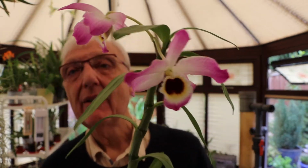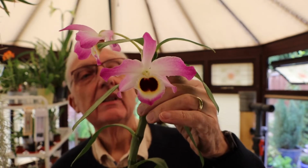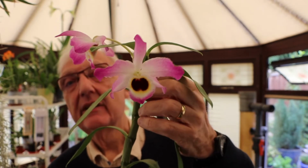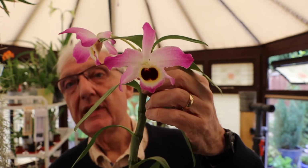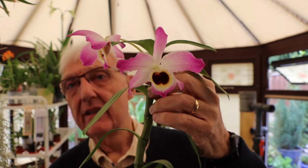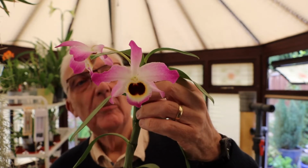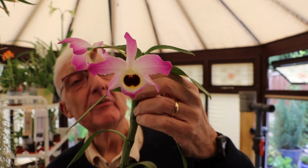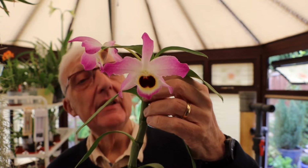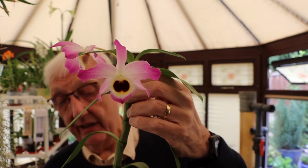A somewhat out of season nobile type dendrobium. This is Lady Colman. It was registered about 1906, 1908, as I understand it, by Lord Colman, the head of the Colman's mustard empire over in Norfolk. He was a keen orchid grower and hybridiser.